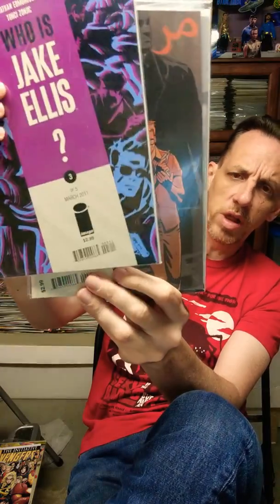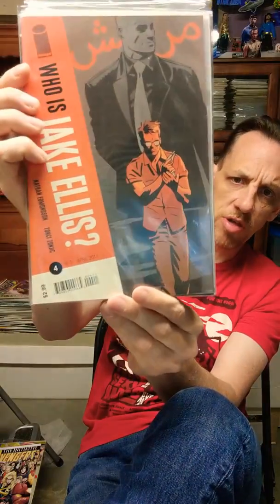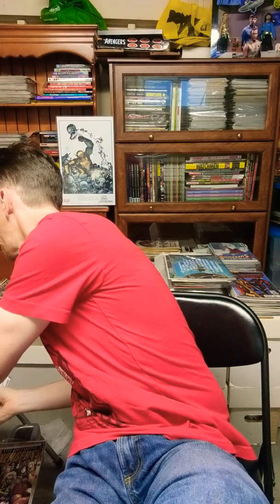A mini from Image Comics by Nathan Edmondson and Tonci Zonjic, who's an artist very much in the style of, I guess, Michael Lark. This was Who Is Jake Ellis? Really nice sort of Memento-ish type mystery, but a character sort of discovering who he is throughout. Very short series. I find these 5-issue series easy to collect, easy to find all together as well, because people tend to buy those series up and then sell them and not just have issue 3 or 4.